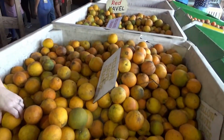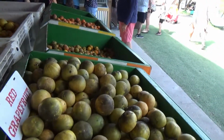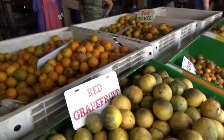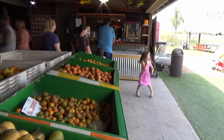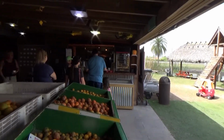Some of the oranges and whatever this is that they grow here. Grapefruit, there we go. And these you can actually pick out of this bin here, but you can also go out in the grove and pick them yourself. Okay, they have a bakery over there. Yeah, they got food service in a couple different areas. Do they have hot dogs? They have gator chili. I'm not eating gator chili after I just oohed over the gators out in the pond.